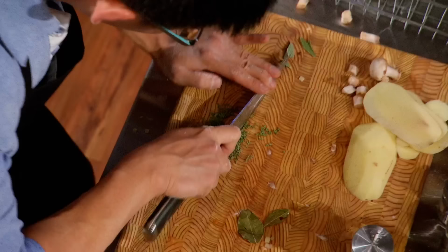Easy to overspice a tortillere. You put in a pinch, you add a second pinch, those flavors build and build and build, and it's out of control.